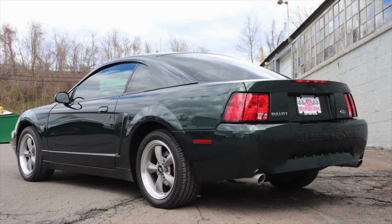But the intake, exhaust, tune, all that was still something that they could use and keep the GT calibration or the tune for the car without changing it so much that they would have to do emission testing for the vehicle.